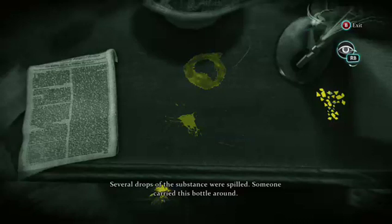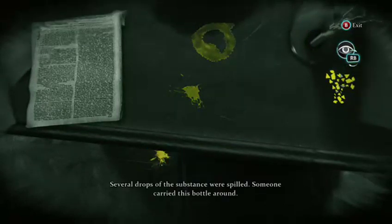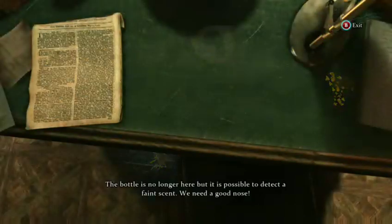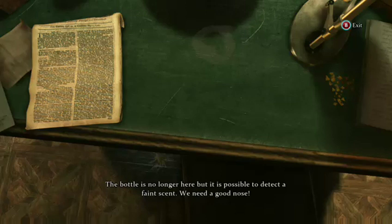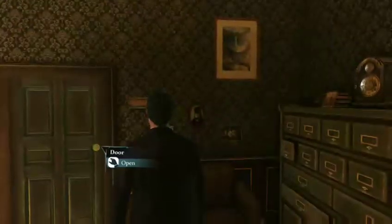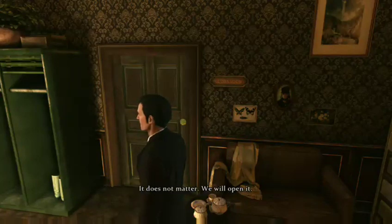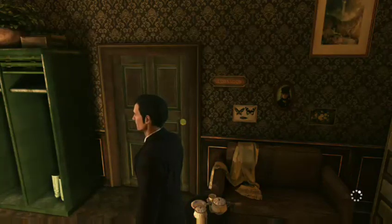Several drops of the substance were spilled. Someone carried this bottle around. The bottle is no longer here, but it is possible to follow a faint scent that we need to nose out. The employee's cloakroom. Locked. Holmes, Albert Dunn didn't give us the key to this door. It does not matter. We will open it.